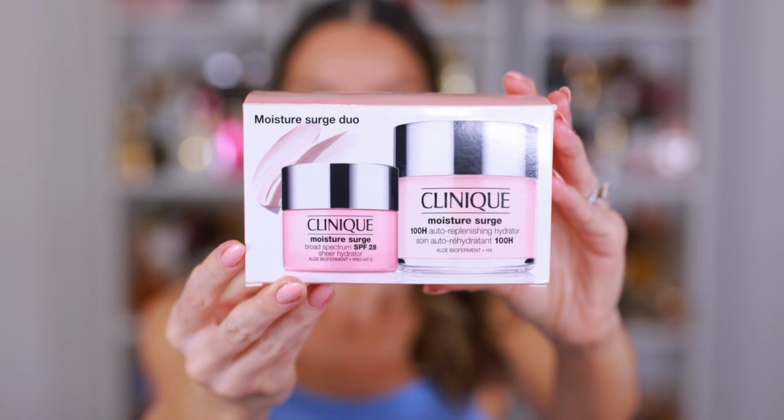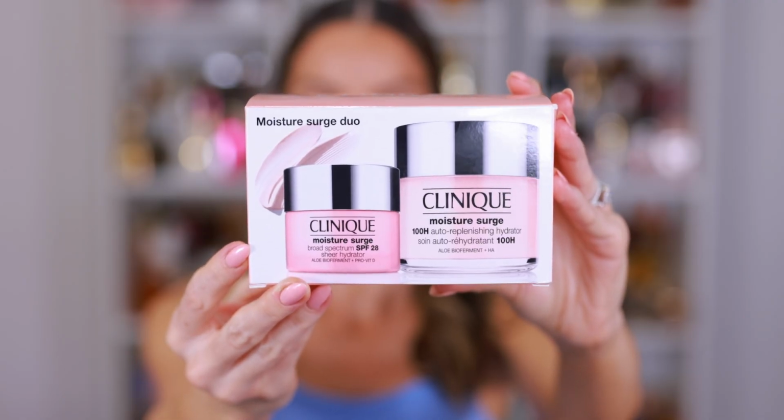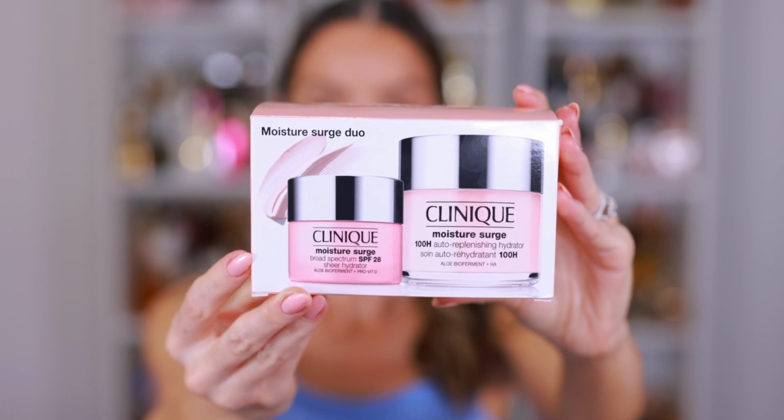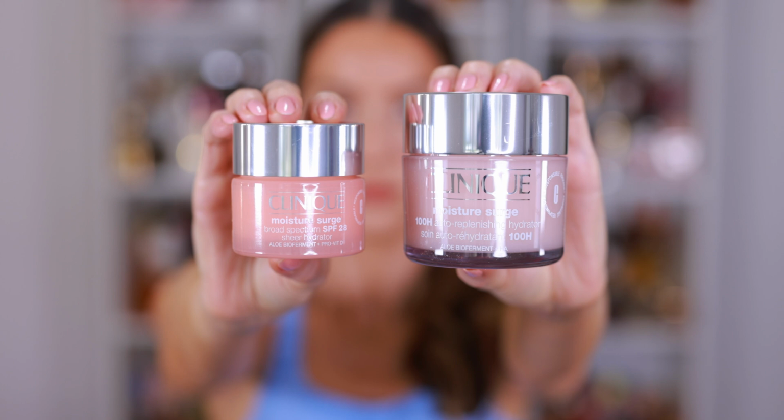There's a great set here from Clinique. This is the Iconic Moisture Surge. I know a lot of people swear by this moisturizer. It's been around for ages. In this duo, you get the Moisture Surge Broad Spectrum SPF 28 Sheer Hydrator.